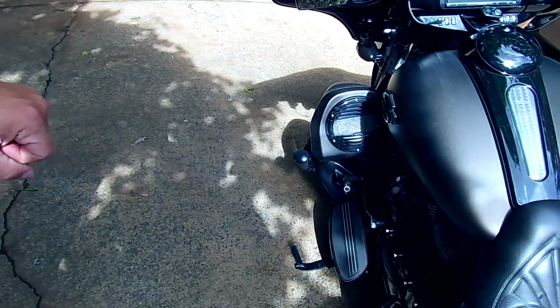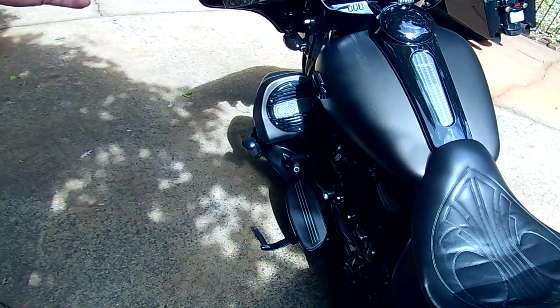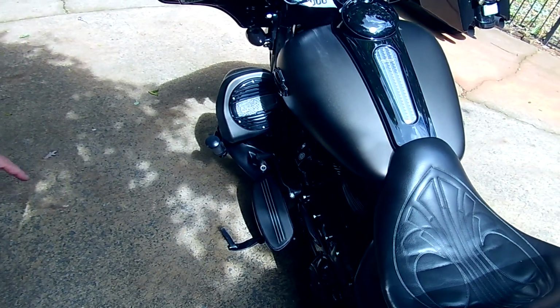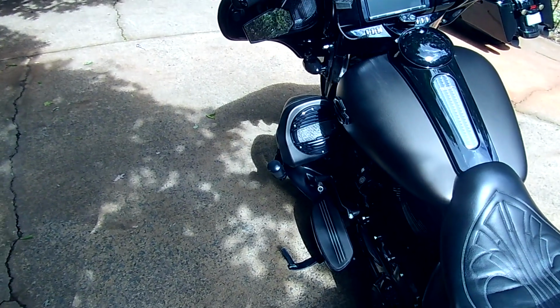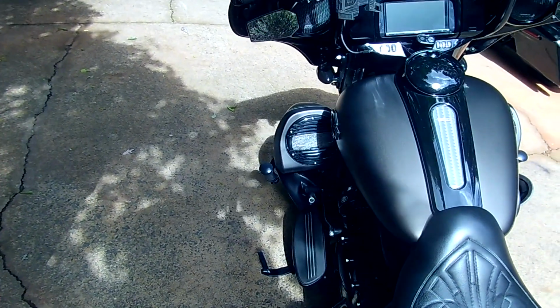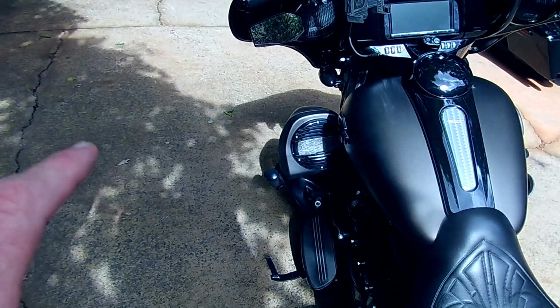The horn is not a stock horn. It's a little bit louder than the stock horn. And you got your lower fairings from Hogworks. They are Hogworks fairings, yes. And you chose to put speakers in them. So it came with speaker pods. You chose to put speakers there instead of what Juan did by putting speakers in his saddle lids.